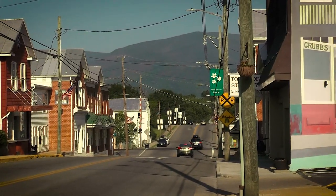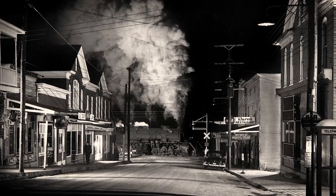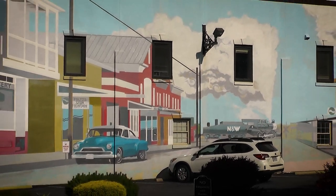Noting the brick building to the left, we can see that the town of Stanley hasn't changed much in 70 years. This photograph is well known around town and has inspired a mural of the view seen from this very spot.